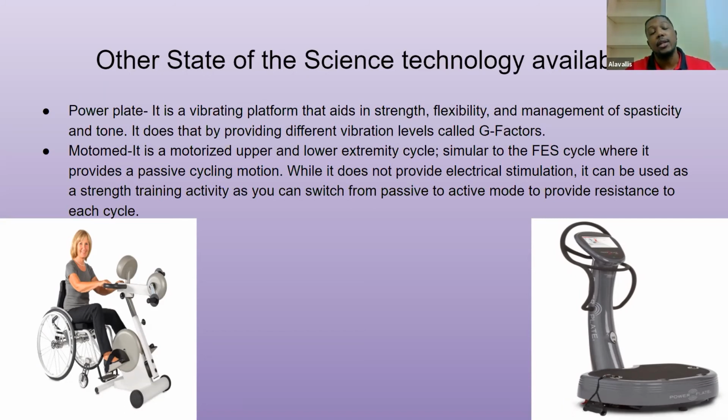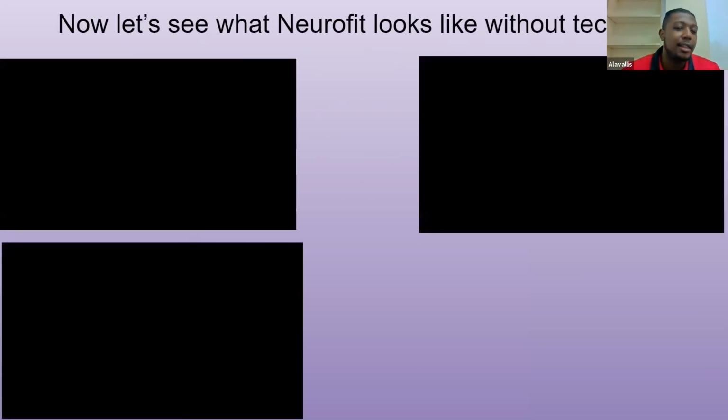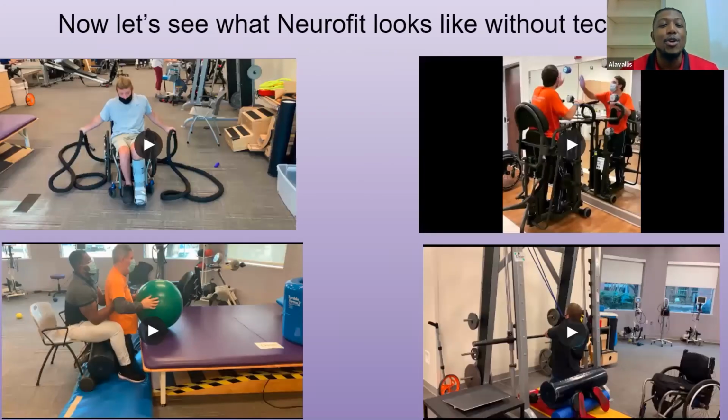And what you can do is, like I said, turn it from passive to active mode, and now she can actually really engage and really fight through resistance to get her arms moving. Now, I talked a lot about technology. Let's see what NeuroFIT looks like without using technology.